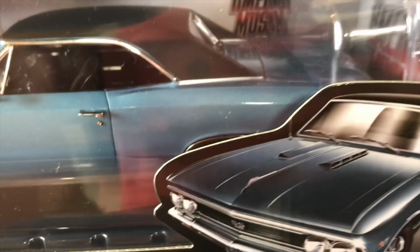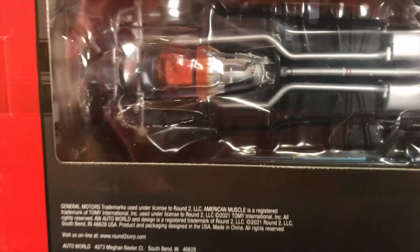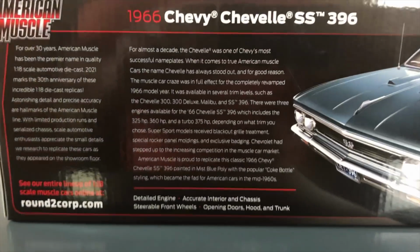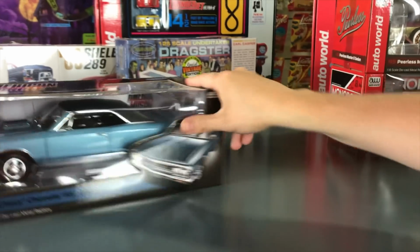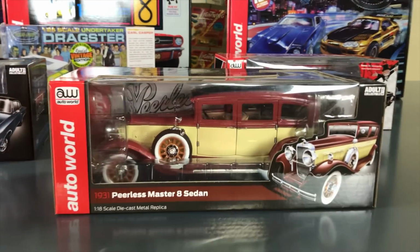Another thing that we're always sure to detail on these 1/18 scales is the chassis. So you can get a look at the chassis detailing there. The Chevy orange underneath that engine, the detailed exhaust, and a look at the back of that box. You can see that information, those cool illustrations that we always put on the back of our Auto World boxes. Next up, the 1931 Peerless Master 8 sedan.